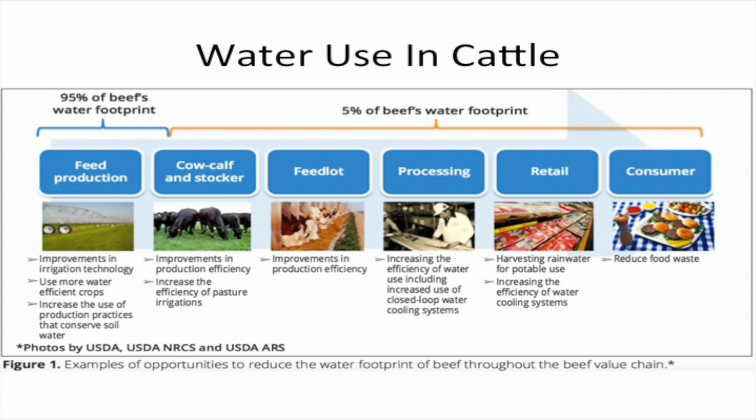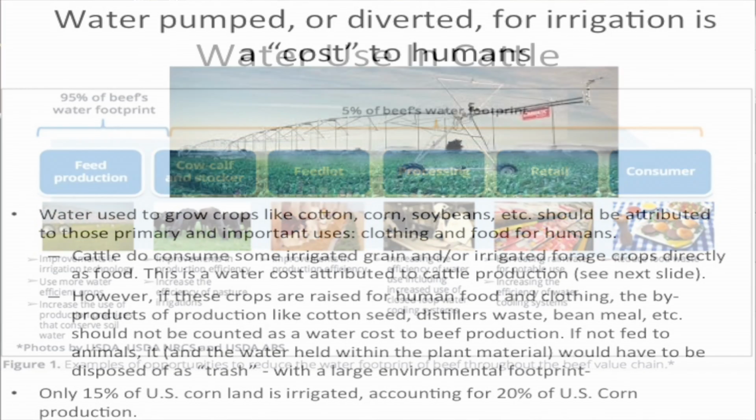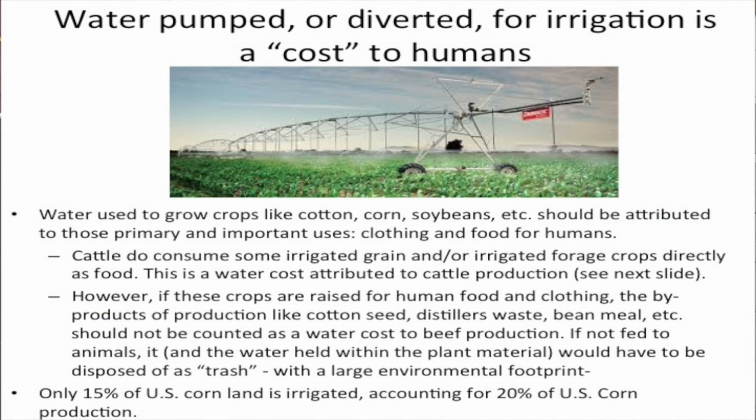So mention that water pumped or diverted maybe from a river for irrigation is indeed a cost to humans, because that could be used for some other source, whether it's manufacturing or our own drinking water or whatever. It could be considered a cost to humans. So water is used to grow crops like corn, cotton, soybeans, but the water used for those crops is for human consumption.